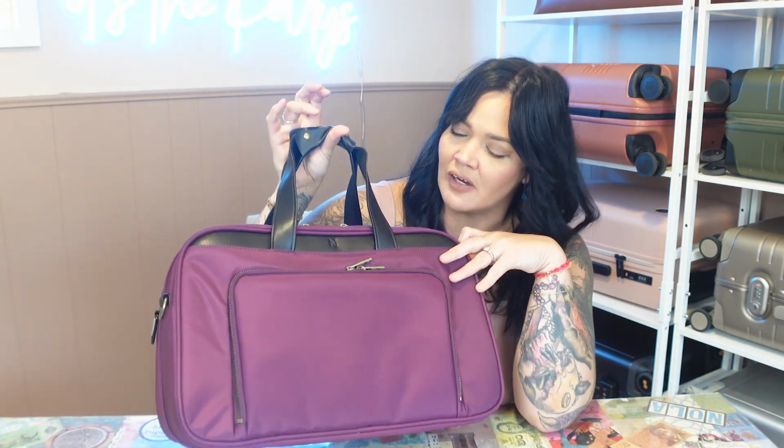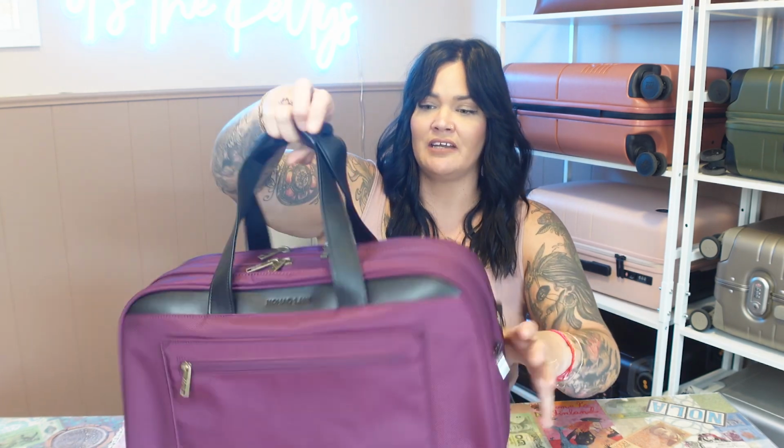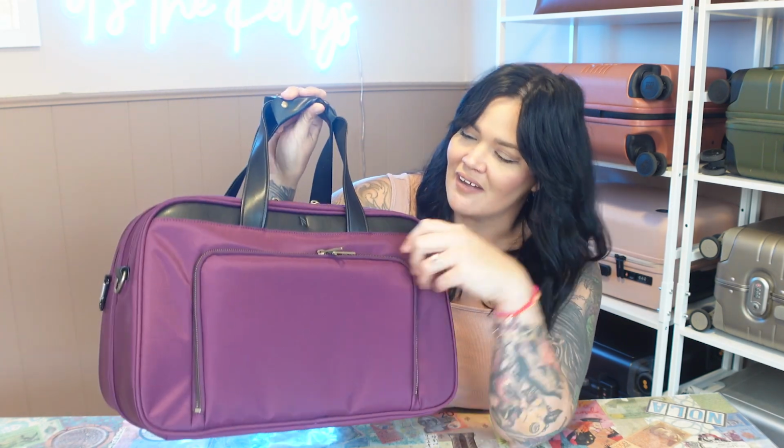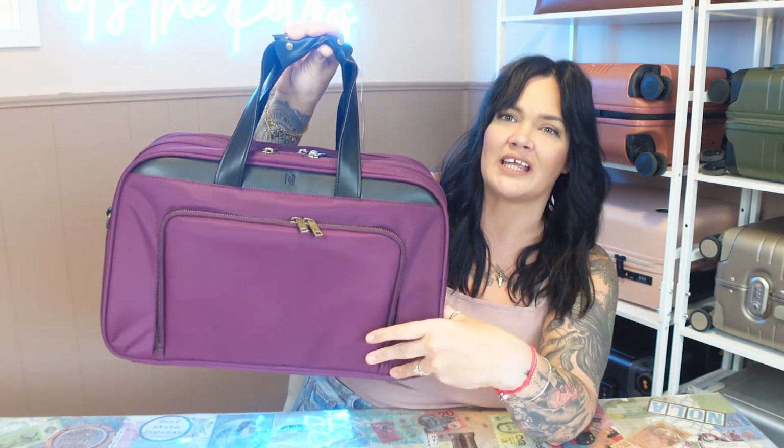And I really love all of the details here. I mean, this is black, and it has the Nomad Lane logo right there on it. You've got this beautiful snap handle that's vegan leather, and you've got the vegan leather here as well. And this bag, I mean, it feels like a really, really good material. The stitching just looks incredible. And I really love all of this brass hardware right here. I think that that's a really pretty color up against the plum.